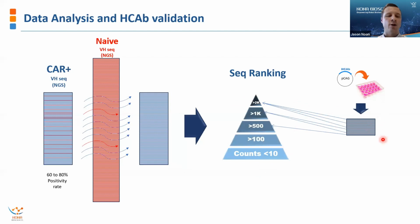And what we've seen is that our binders that we get from direct expression happen to fall after the ranking in those clusters that show very high abundance. Right, and this would provide rigorous support for all the clusters that we get in our NGS data set.